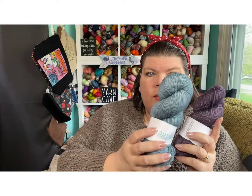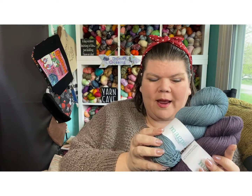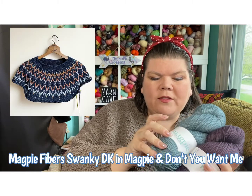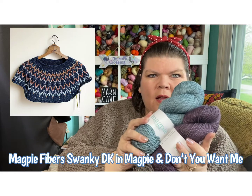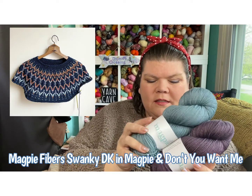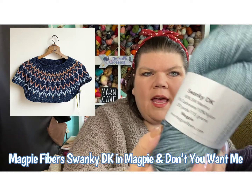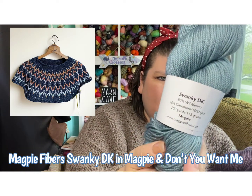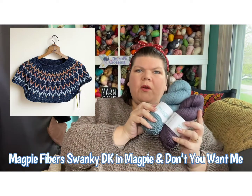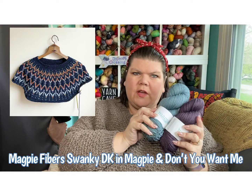And for the color work, we're going to use also Swanky DK in the Magpie colorway. This is their signature colorway that is based on their logo color. I think that is going to be absolutely gorgeous together. I'll show you the tag. Once again, that's blowing it out a little bit, but this is showing you a pretty good representation of the color right there.